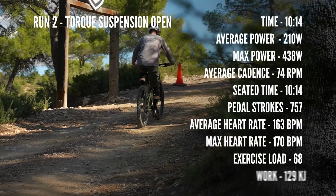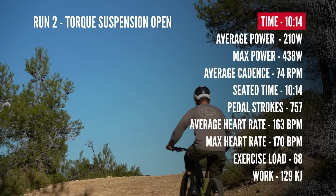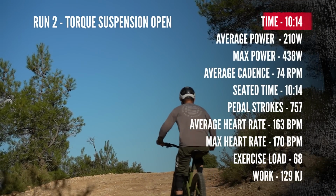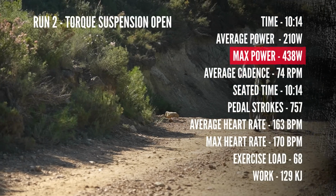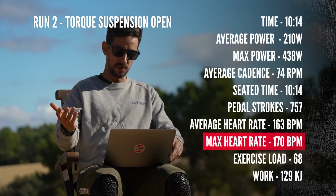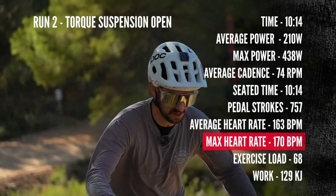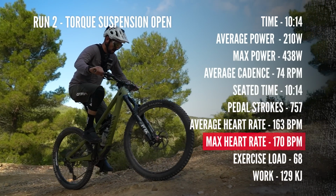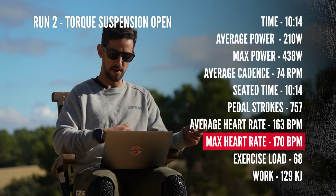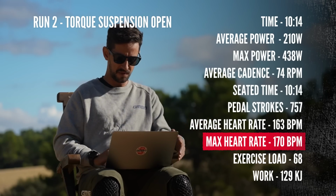Run 3, Torque suspension open, 10:14, so quite a bit slower, like 30 seconds slower than the hardtail. Average power 210, max 438. Heart rate lower, max heart rate lower as well, 163 and 170. So it looks to me like we can sort of disregard that last run, because I just didn't try as hard, my heart rate was lower, the power was lower. So it looks like I got tired, so we'll disregard that.